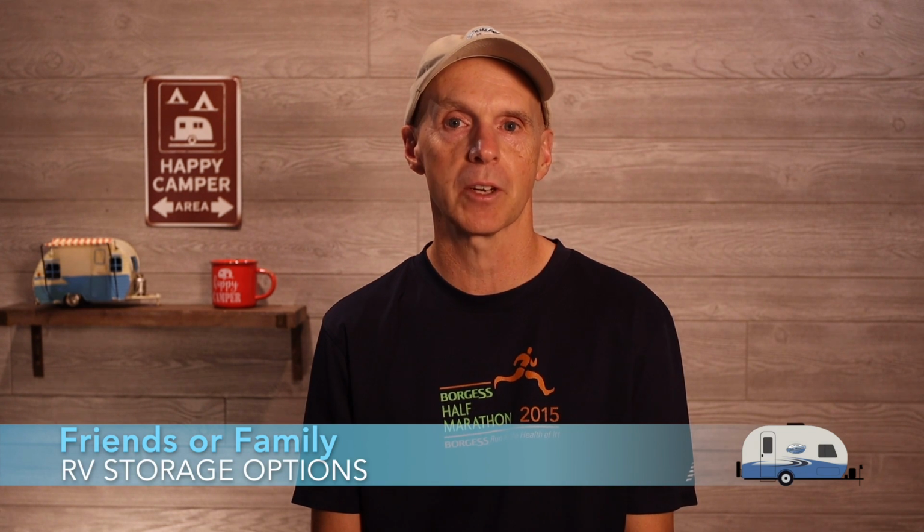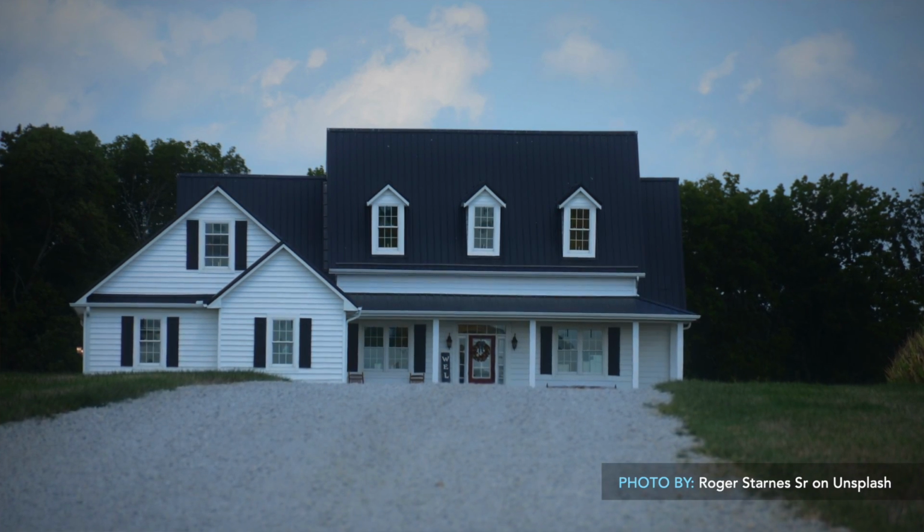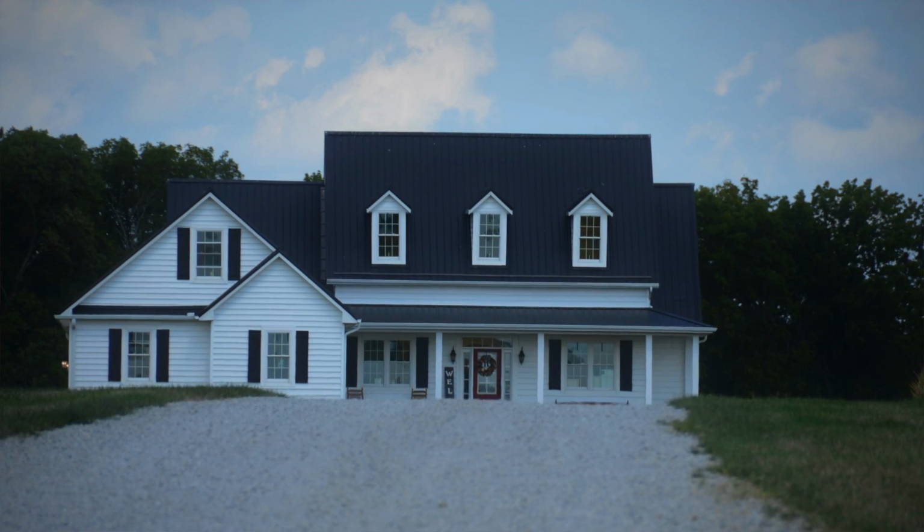A second storage location option is to ask a friend or family member if you can store your RV at their property off-season. Depending on the generosity of your friend or family member, this could also be a significant cost saving. I do think that if a friend or family member provides a space for storage, you should offer to pay for it and insist on it. Only if they insist on not being paid should you be okay with not paying them.